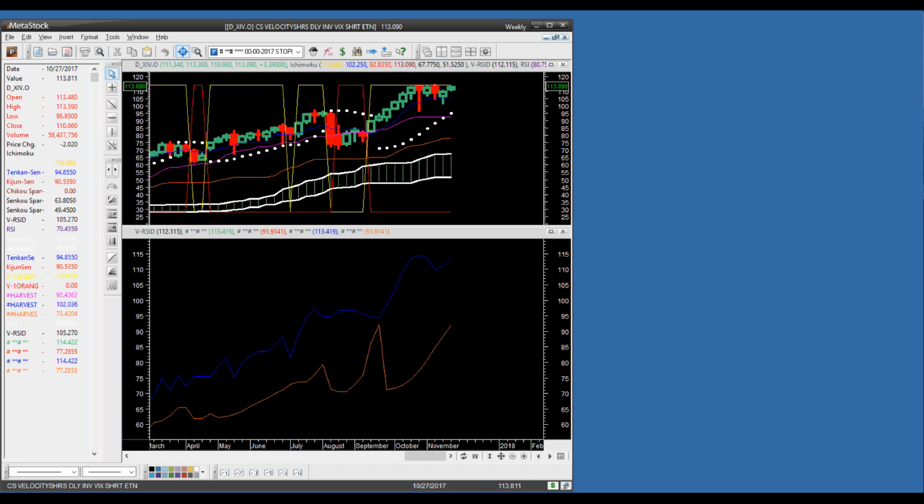And yes, these are pointers. We cannot ignore the major pointer created on October the 27th of 2017. That is a major pointer, folks. Major pointer. At some point, I do believe this market is going to have a healthy correction. We're just not seeing it right now, but at some point it is going to definitely happen.